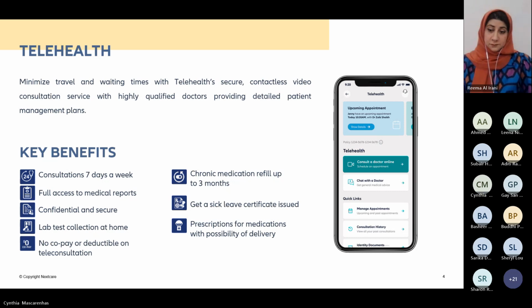A very important thing that you need to keep in mind is that there is no copay or deductible for the teleconsultations you have with us. So you can have as many teleconsultations as you want throughout the policy term, and there's no copay applicable on it. If you have a condition that requires you to have medications refilled every few weeks or every 3 months, we can do that as well.